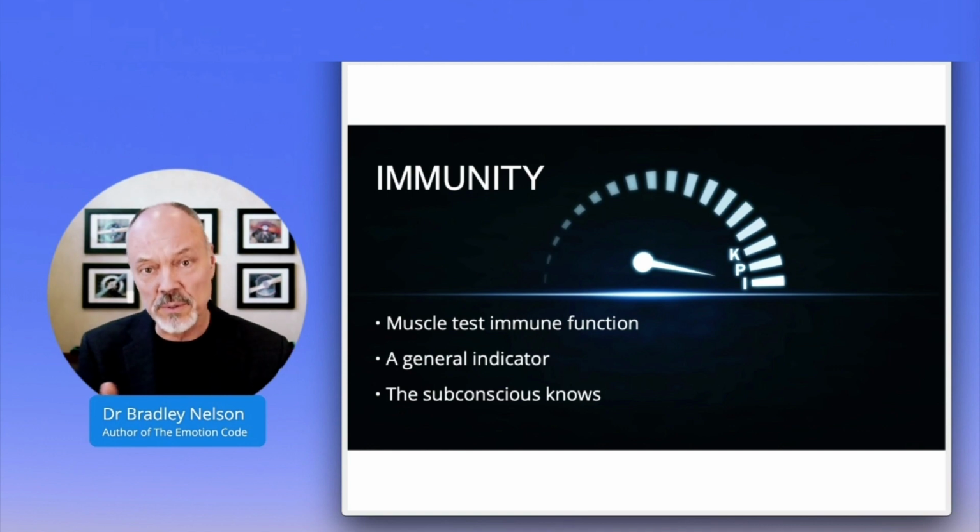And so for all the years that I was in practice from that point on, I would always ask each patient that I saw how well their immune system was working as a percent of its total capability. It's kind of a general indicator. I mean, I wouldn't bet my house on this. I wouldn't bet my life on this. But the subconscious mind will give you a number.